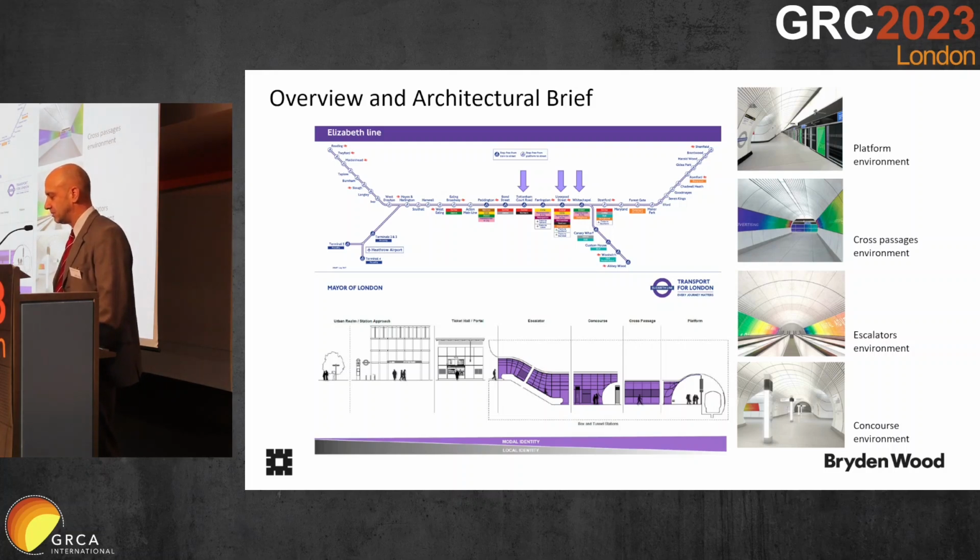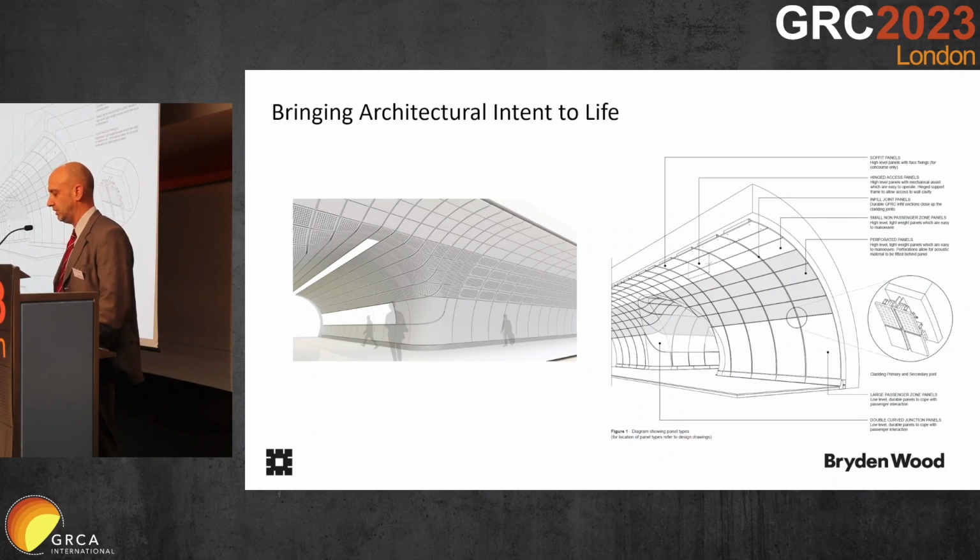The architectural brief for this project was to create this exceptional GRC cladding for the 5 London inner city stations. You see a few images here, and we designed 3 of them: Tottenham Court Road, Liverpool Street, and Whitechapel. And here are some early architectural images that we received, I think from Crossrail and Grimshaw. For those who haven't been in the station, to give you an idea, this is about 5 meters high. These curved bases are about 1.5 meters wide.